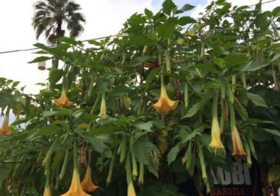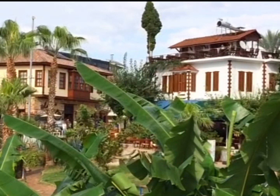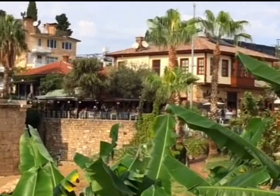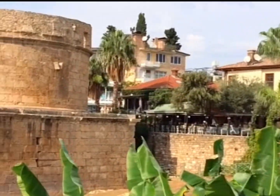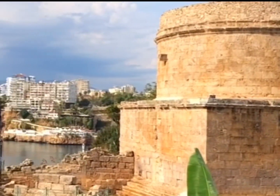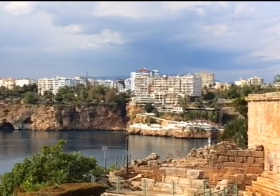There is something for everyone inside Kaleiçi. History lovers will enjoy the Hıdırlık Tower Lighthouse. It is said that the tower, whose height is 14 meters, was built in the 2nd century. There is no entrance inside the tower, you can only observe it from outside.